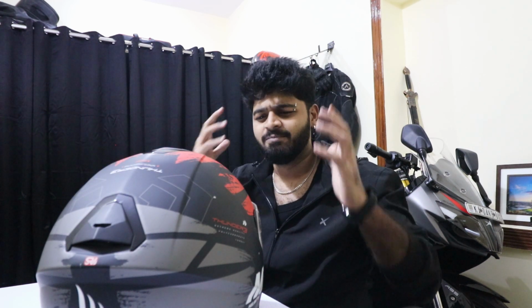I did have similar ventilators on my previous helmets as well, but one of the places where this design goes wrong is when you have good ventilators in front, the air does come in, but there's no place for the air to go out. The thing on this one is it does have a ventilator at the back as well, so it has air inflow, air outflow, so overall it just feels very ventilated inside, which is a good thing for those summer days, and I always have the option to close it if I don't want it.